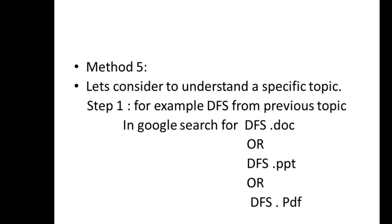Now, the fifth method. Let us consider you need to understand a specific topic. How will you understand this? Step one is to type the specific topic you need to understand in Google search. Let's consider DFS. Type DFS.doc, and all the documents related to DFS are shown. Type DFS.ppt, and all the PPTs related to DFS are shown. Type DFS.pdf, and all the files related to DFS in PDF form are shown.